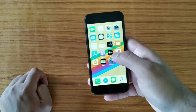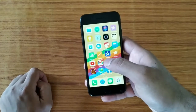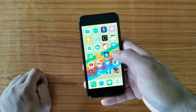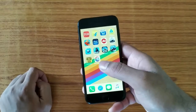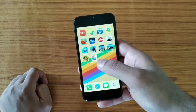But after buying it, I found those videos are totally wrong. Wrong information, because I've been using it. It was delivered on 22nd of October, and I've been using it for the past 2 weeks or so. The battery life is astonishing, I would say, because this device is not meant for heavy usage. But if you use it moderately, you'll definitely get great battery life.